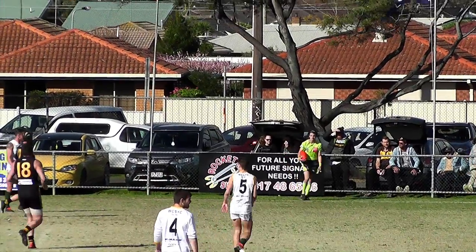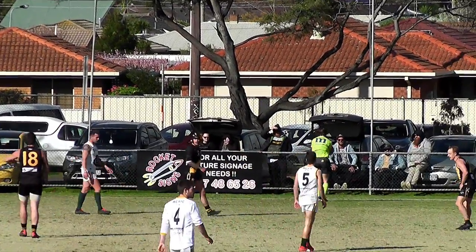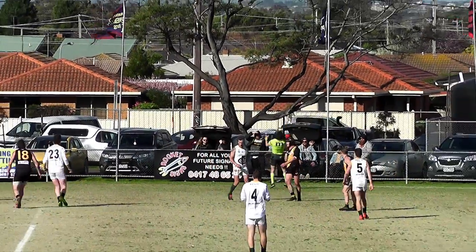Not many quarters this final series have gone 30 minutes. No. Cogsy must be in the box, is he? No, he's down at the under 17 somewhere. He'll be in this box next week.